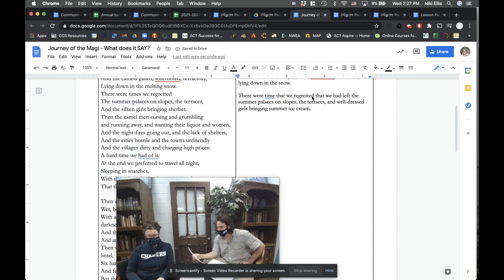Not I. Next sentence: "Then the camel men cursing and grumbling and running away, wanting their liquor and women." And the pause right there in that comma. The camel men were cursing and grumbling and running away, wanting their liquor and women. So basically all I need to do there is add that verb. And the night fires were going out.